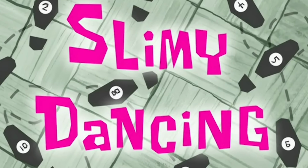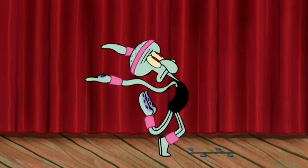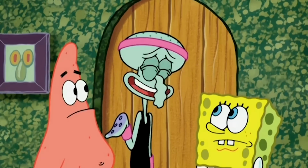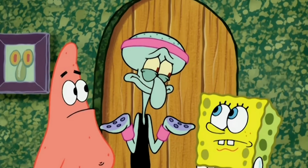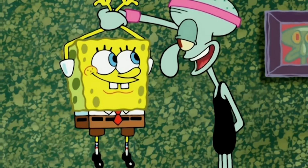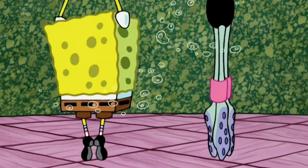Number 4, Slimy Dancing. The last episode we'll be taking a look at today is Slimy Dancing. After getting banned for trying to steal a trophy, Squidward turns to SpongeBob and Patrick for help. When seeing what the two friends are made of, he is disappointed. In the end, he pretty much uses SpongeBob as a puppet to get into the competition.